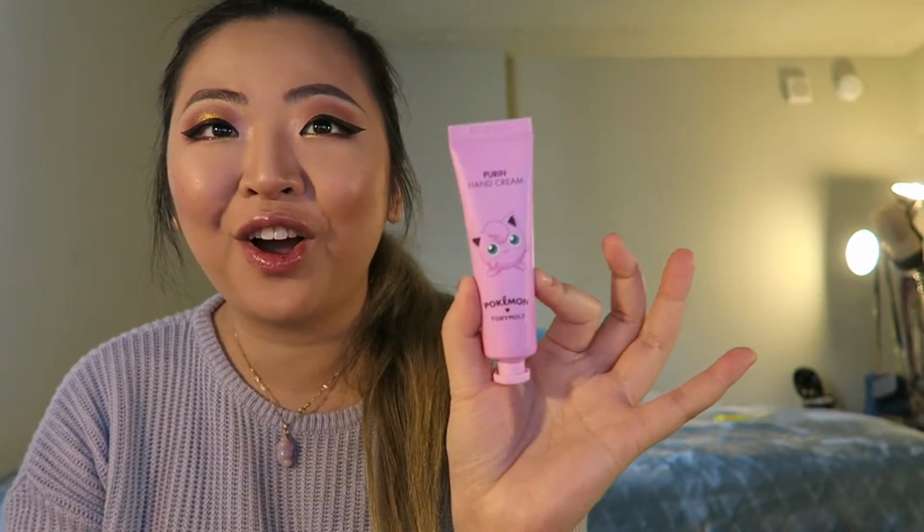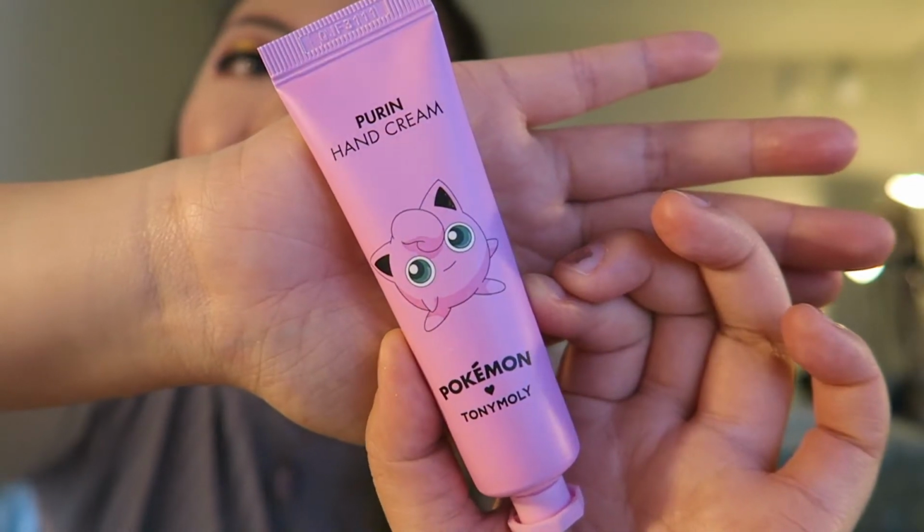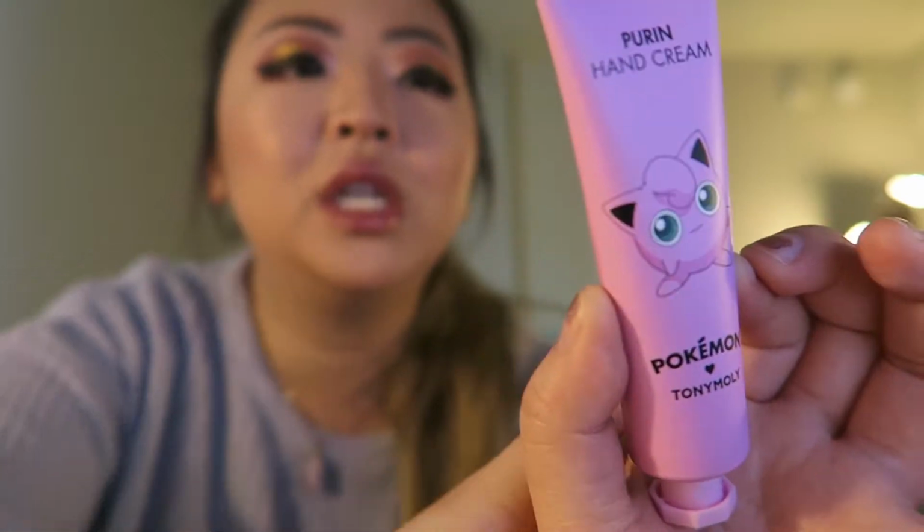Okay, so I finally got the sticker off, and here is how it looks like. Here is the Jigglypuff Purin hand cream. So cute, in the same packaging. This one is rumored, I think, to be smelling like strawberries. I'm not sure. Let's give it a try.